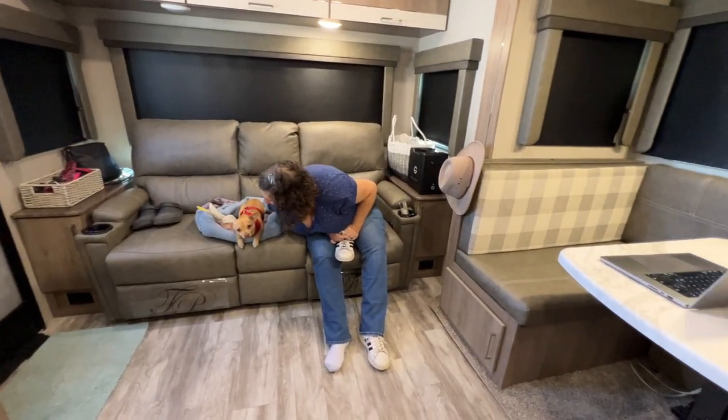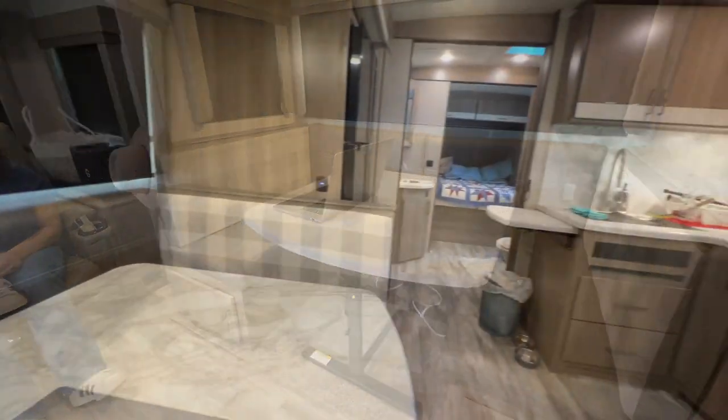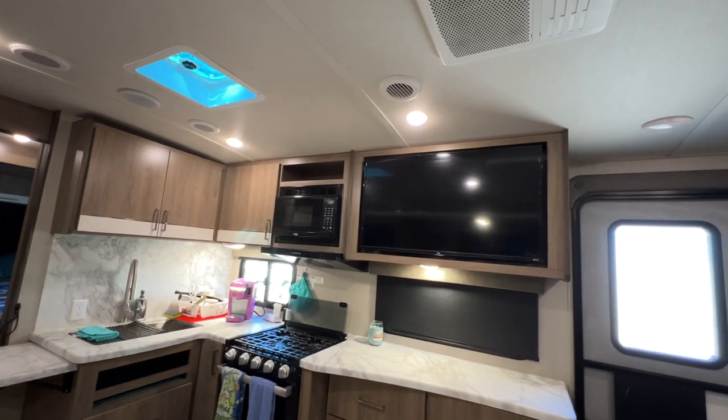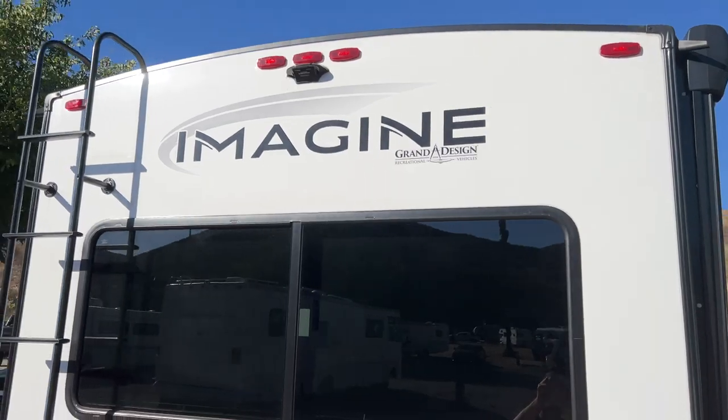The couch and the dinette should be switched. They're in the wrong locations. The dinette should be in the back. The couch should be in the slide out because the TV is directly across from the slide out. And you have this big picture window on the back of this thing, but when we're sitting on the couch, it's at the back of our heads.